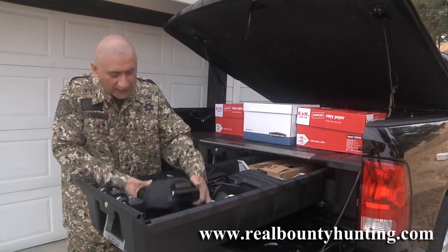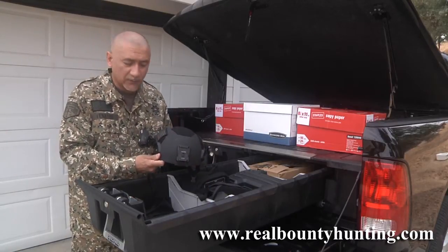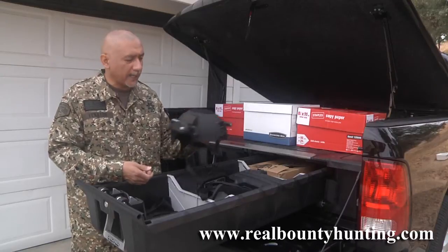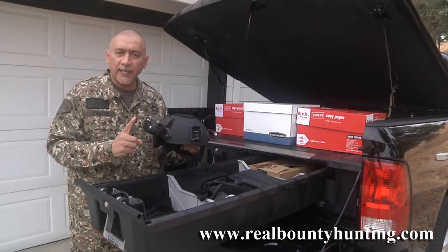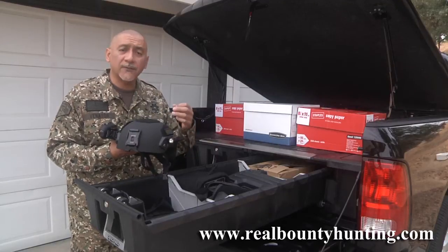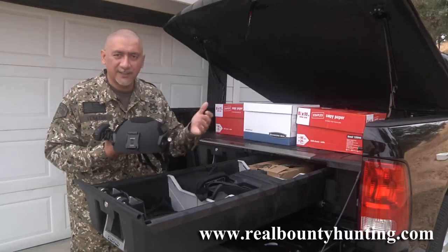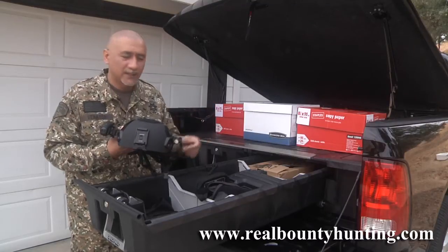First things first, I have my personal tactical helmet for high-risk fugitive recovery. This is a level 3A helmet. It comes equipped with a point of view camera and a light on the helmet for after a situation is secured. You don't want to have the light on while you're creeping through a house. It just gives the bad guys something to shoot at.